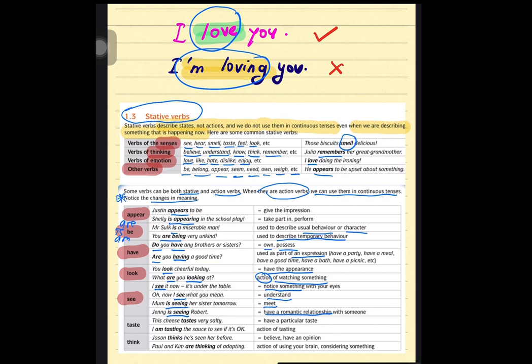Alright, we have taste. This cheese tastes very salty, which means the cheese has particular taste, which is salty. I am tasting the sauce to see if it's okay. So here it is action of tasting.